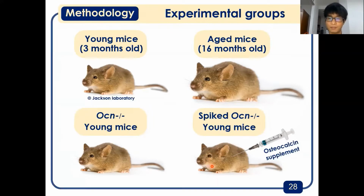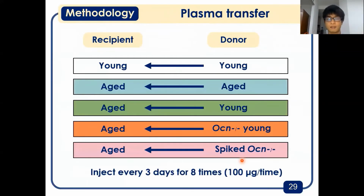They cannot produce their own osteocalcin. However, researchers supply ectopic osteocalcin into their blood. Then, researchers did a plasma transfer in this group of mice. There are donors and recipients, and there are 5 treatments.